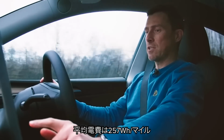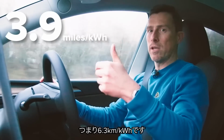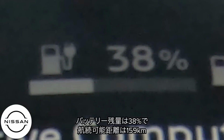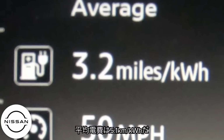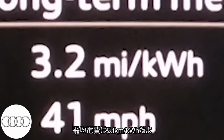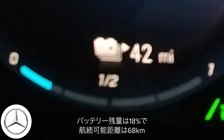Let's do another range check-in. This Tesla has 39% of the battery remaining, and that equals 128 miles of range. I've done an average energy consumption of 257 watt-hours per mile, which equates to 3.9 miles per kilowatt hour. Nissan, what are your numbers? 38% battery left, which equals 99 miles of range, averaging 3.2 miles per kilowatt hour. Audi? 28% of battery remaining, 67 miles of range, 3.2 miles per kilowatt hour. Mercedes? 18% of battery, 42 miles of range, and 3.3 miles per kilowatt hour.